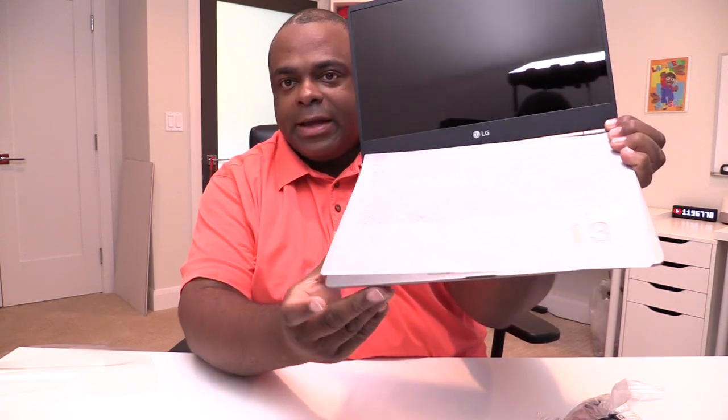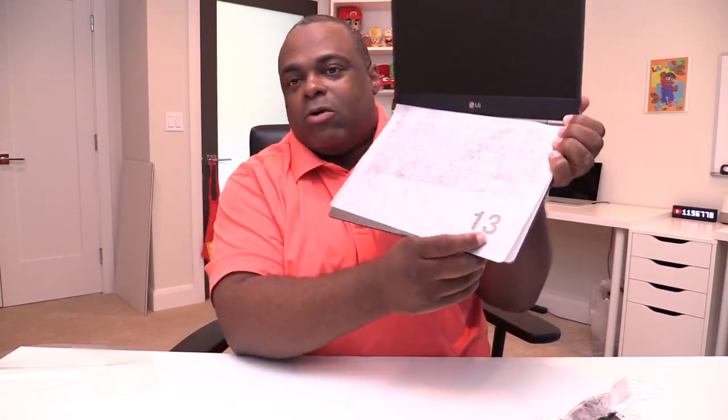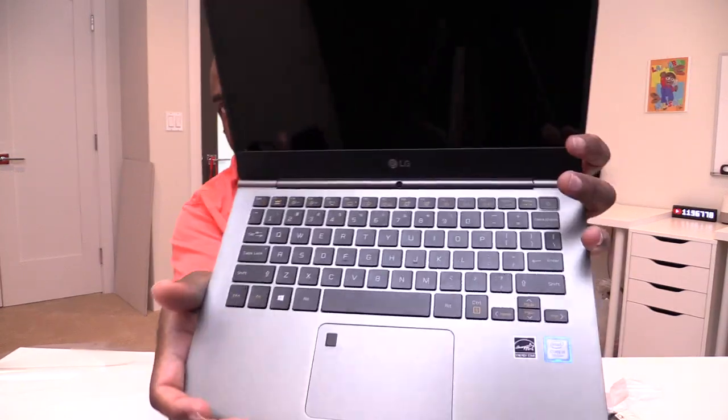So you open it up, and it says 13 right there. This is so light. Is the battery in here? I'm really concerned, this is light. Full-size keyboard. Okay, I gotta turn this baby on. LG, life's good. Life is good.